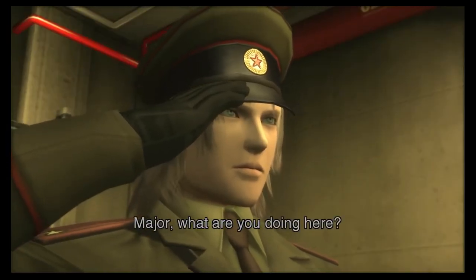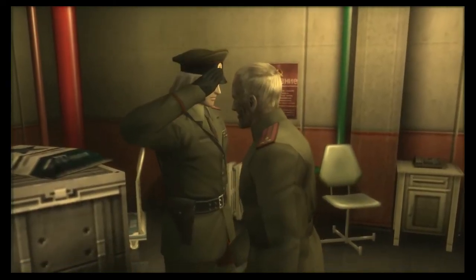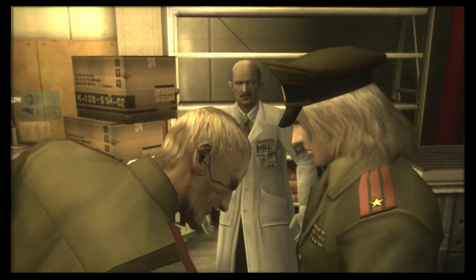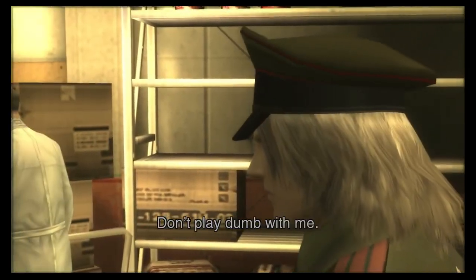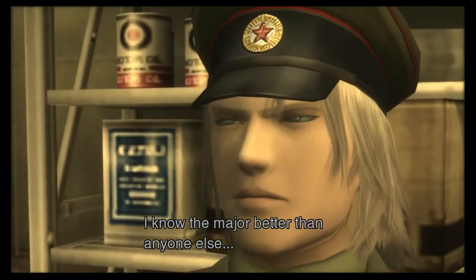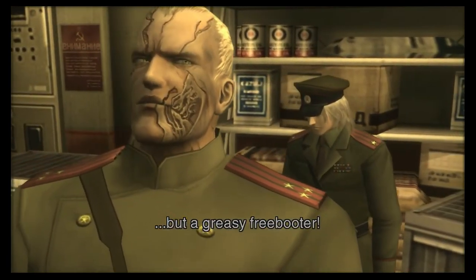Major, what are you doing here? I've been waiting for you in my room. Who are you? Don't play dumb with me. If you think you can fool me, you're sorely mistaken. I know the Major better than anyone else. I come here looking for Tatiana, and what should I find? But a greasy freebooter.